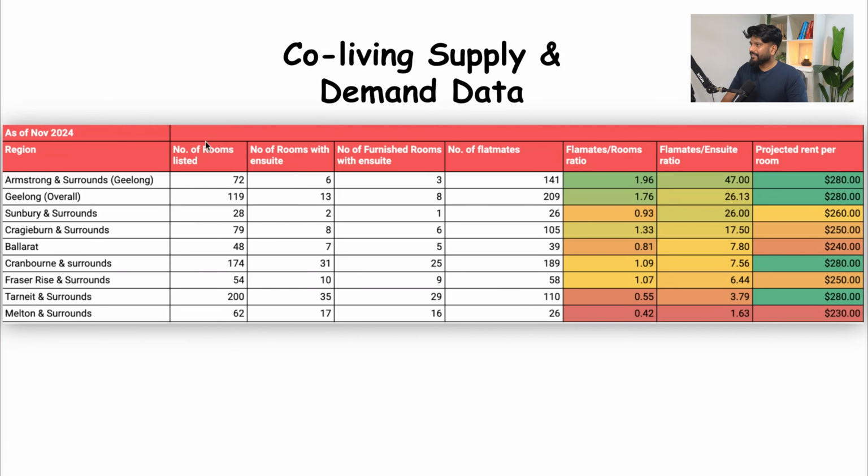And the good insight that I could get here is only 10% of the rooms in the marketplace have an attached bathroom. So that's a pretty good, strong indicator that there's not much options available for people out there looking for rooms, because everyone wants attached bathroom. I haven't seen any roommate or flatmates wanting to rent a room without a bathroom. No one wants to share it. Okay, and then we are also looking at the demand side, number of flatmates looking for property in that region as of today. Now, these supply and demand metrics can help us derive these two decision-making metrics.